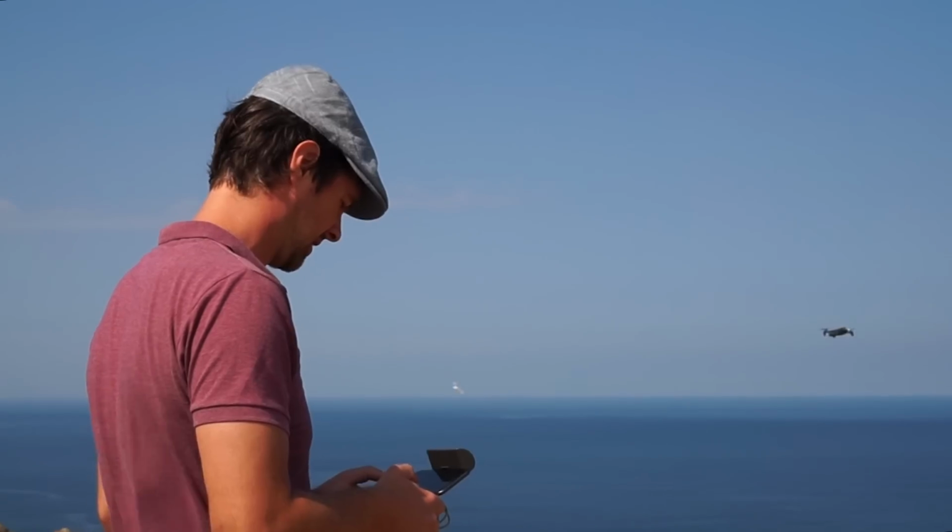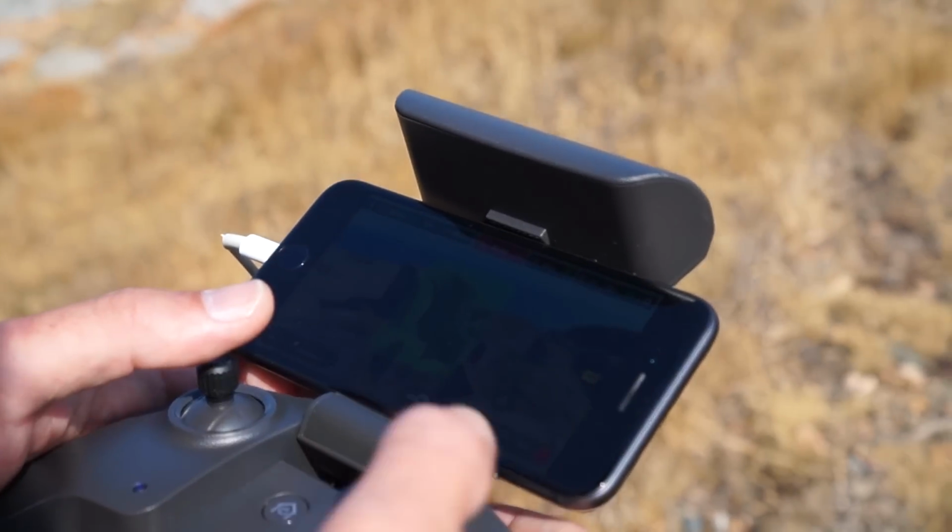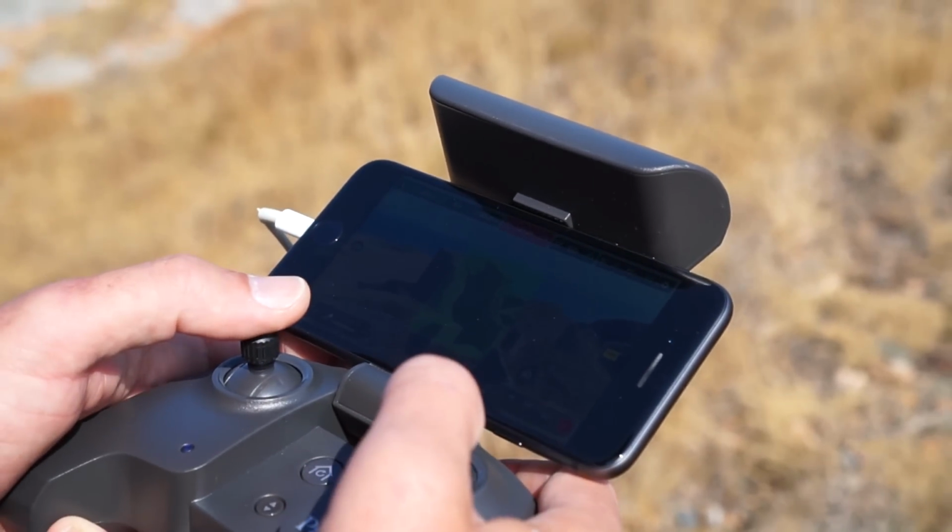The Parrot Anafi is the quietest drone we've ever used, so it's much less disturbing to people around, which actually makes flying in public much more enjoyable. Oh yeah, and there's one very exciting feature which we are super stoked on.